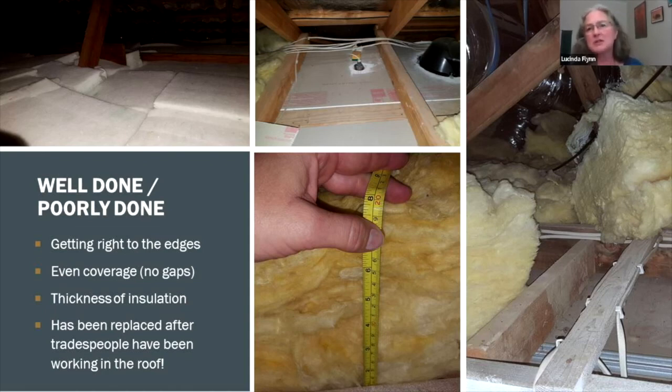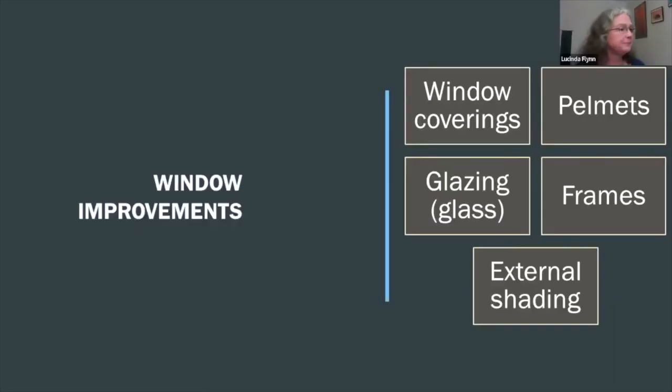And that's what you can see on the picture on the right, is that the insulation looks quite new, but it's all been moved to the side and not put back. So this is the sort of thing you can figure out yourself and put back.